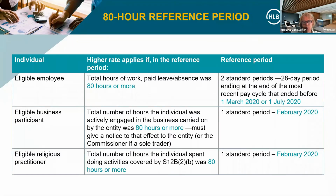Now, again, if they're permanent employees, most likely they'll be doing 80 hours. Now, you can choose, if that didn't work for you, or the person didn't exist then, you could look at 1 July. You can have a choice of 1 March or 1 July and look at the 28 days before. I keep saying hours, don't I? So 28 days. Apologies. And so you can look at different employees. Some could be on the March criteria. Some could be on the July criteria.